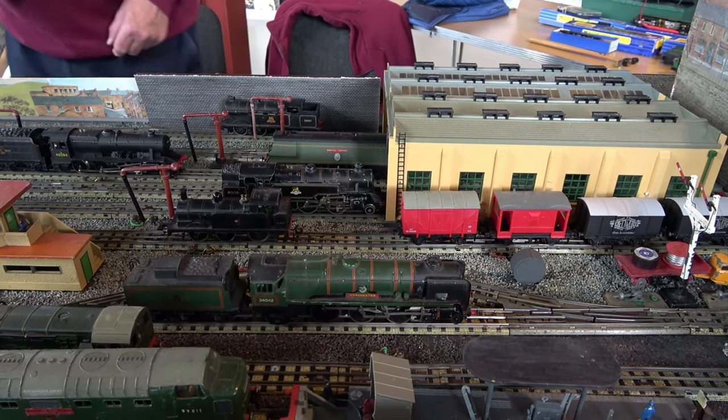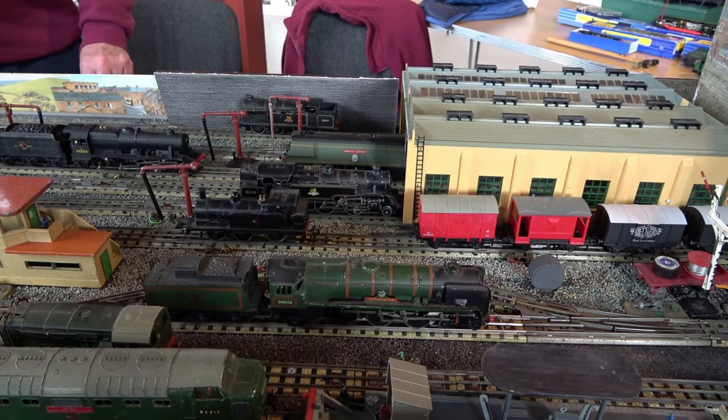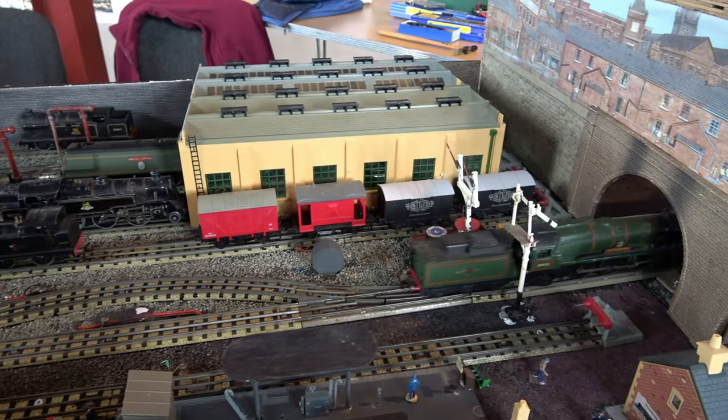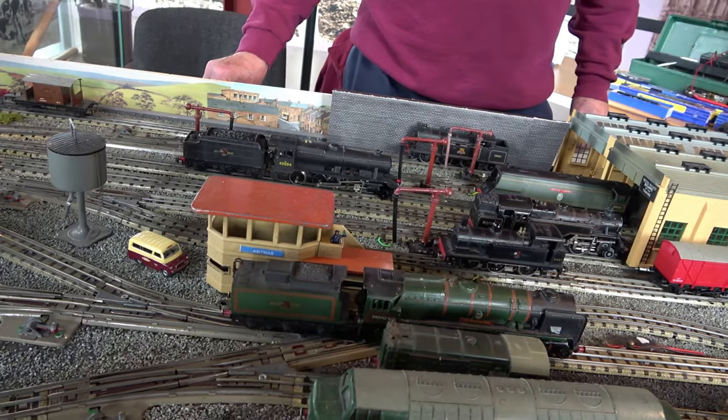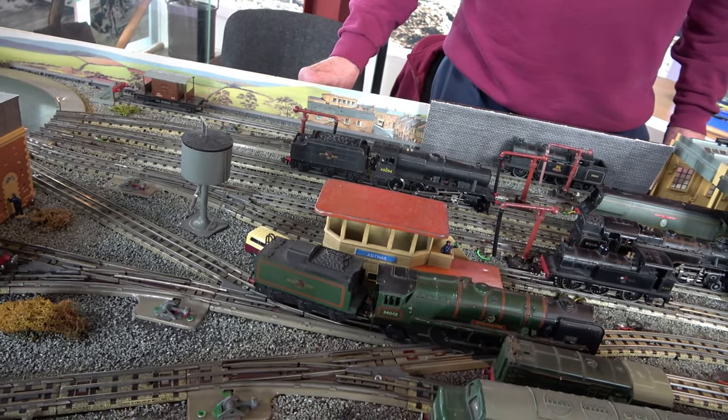You'll note it's not computer controlled, this layout. No, old school here. None of this DCC noise. I was in Glasgow, and the guy goes, watch this. I'm on my watch, it was amazing.